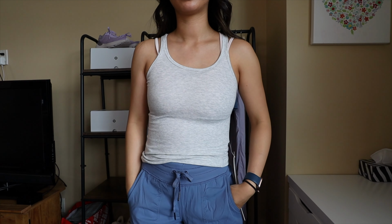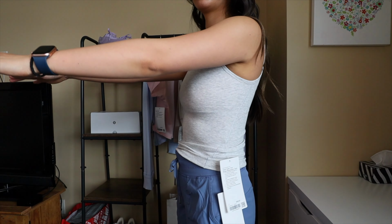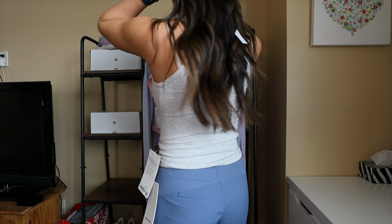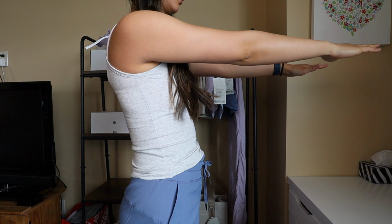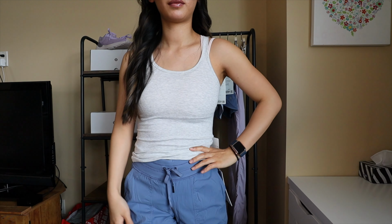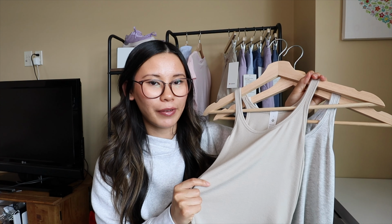Originally, I was a little skeptical about them, just the way that they were maybe cut up on the side, but when they're on, I do think that they are really flattering, and it is just so soft and stretchy and very comfy. The only thing I will say is that the Hold Tight material is a little bit more delicate, so it is a little bit more prone to pilling than the other materials at Lululemon, just because it is more of a brushed, soft type of fabric. So be mindful when you are washing, or if you're wearing them to work out.